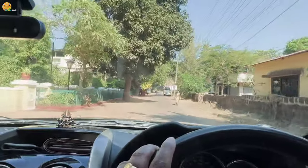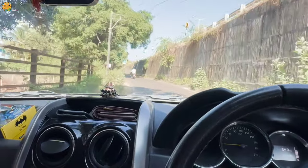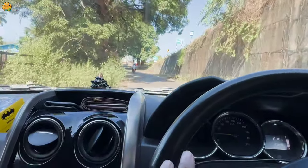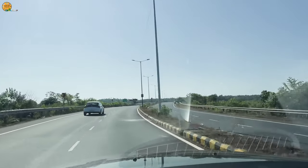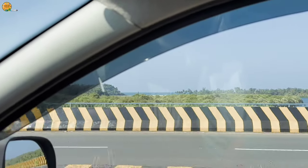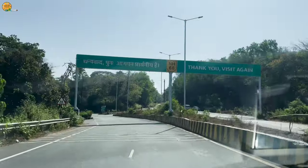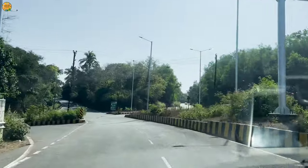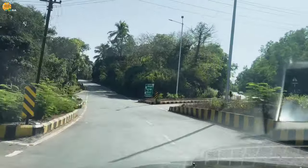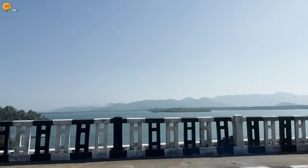Now we will take the Karwar road and go. We are now crossing Talpona bridge, Talpona river. This river goes and connects with the sea there. Bye bye Goa. Thank you. Visit again. Mangaluru, Karwar. Let's see this.